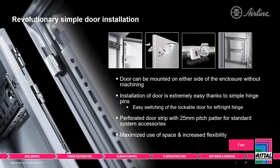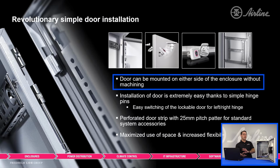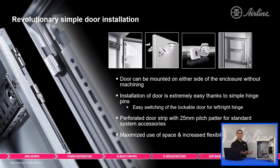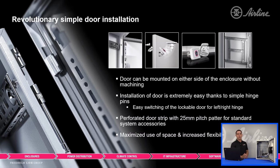The second aspect of the AX enclosure that speeds up production is the door assembly itself. The door comes unassembled, but you can mount it for right-hand hinging or left-hand hinging depending on your application, or if you're going to interfere with components inside of the cabinet. The mounting of the door itself is extremely easy because all you have to do is line up the enclosure door and hit the hinge pins on the side of the enclosure to lock it in place. You can easily swap around the locks without any tools necessary. And because of the perforated door strip on the door itself, you can add a ton of different accessories depending on what your application calls for.